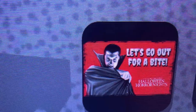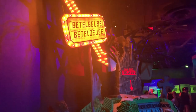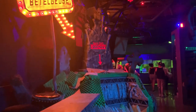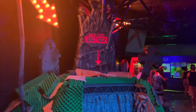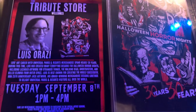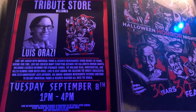Let's go out for a bite. That game must be kind of cool. So, Guillermo, you want to tell them what you found? So, this is the correct way to spell Beetlejuice, but when you look up there, it's spelled differently. Oh, I don't know why. Beetlejuice lives here. Tomorrow at the tribute store, Lewis Arasi is going to be doing a sign and meet.